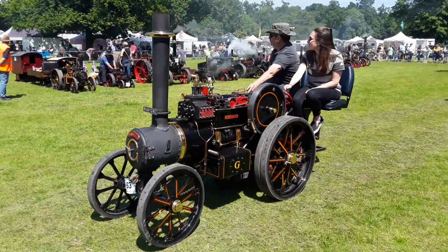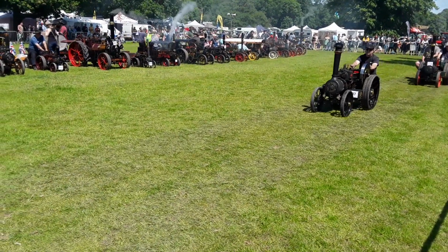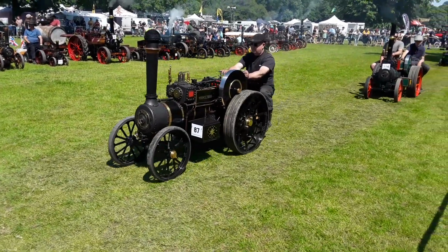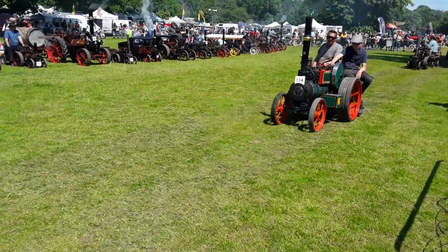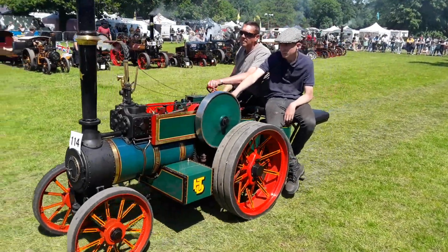4-inch scale Burrell Road Loco called Persevere, built 2019. It was built by the owner over a 2-year period and has been rallied since, and it's owned and driven by Ray Cowles. Number 114, just going past me now, is another McLaren road locomotive. This one is known as Leslie, and it was built in 2015, owned and driven by Mr.